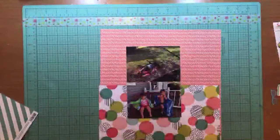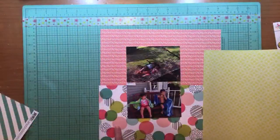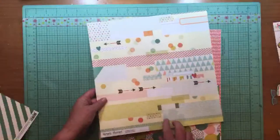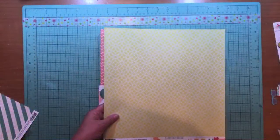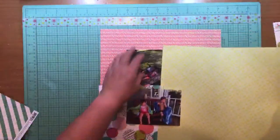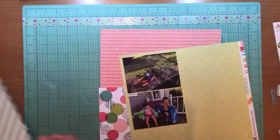And I did find this really old paper that works with these colors really, really well. And I have a couple pieces of this. This is Simple Stories Summer Vibes, the Sunkissed paper. I've used this side, I know that for sure, from 2015. So I need to get this used up. So I'm thinking this would be a fun paper to use here. So that's where we're starting.